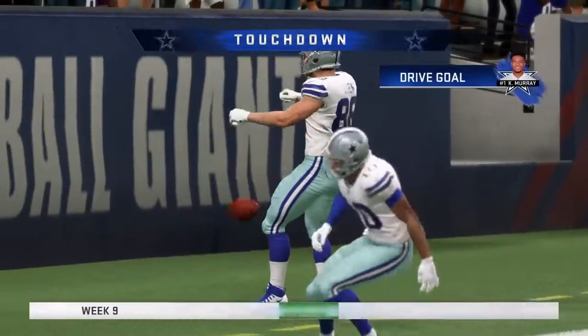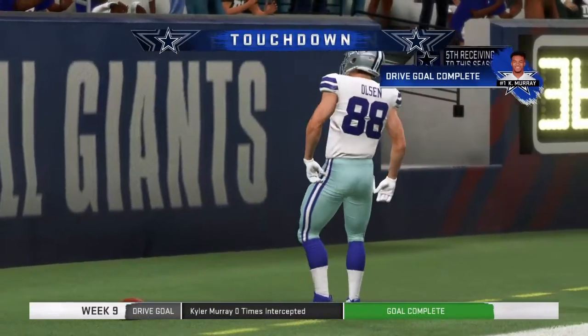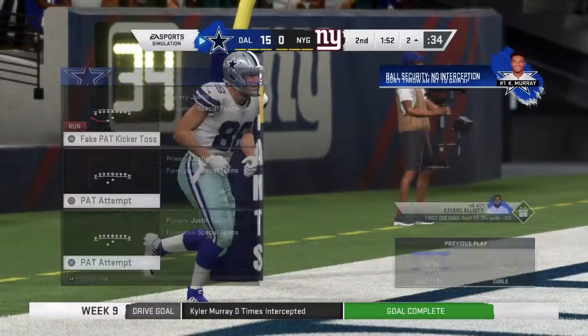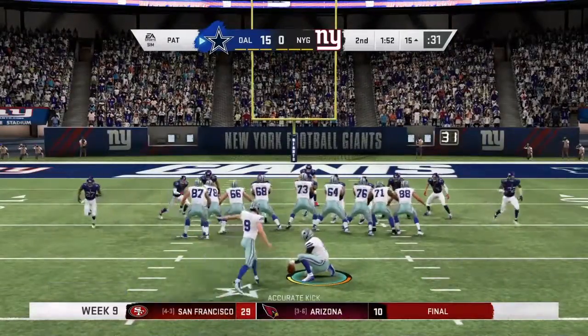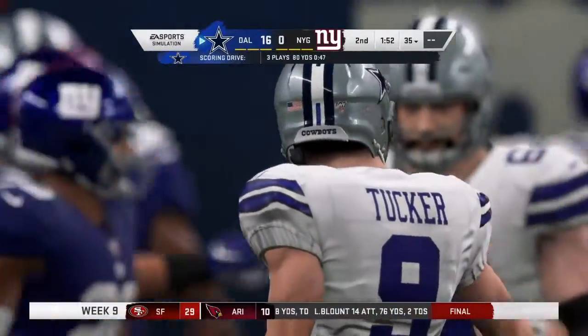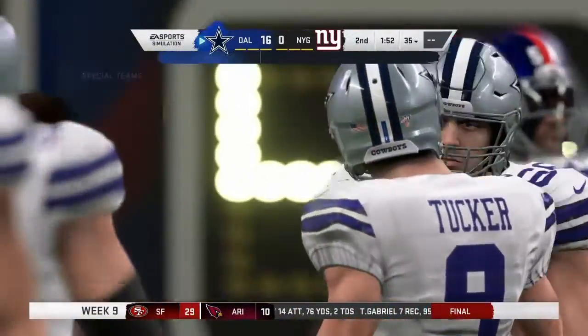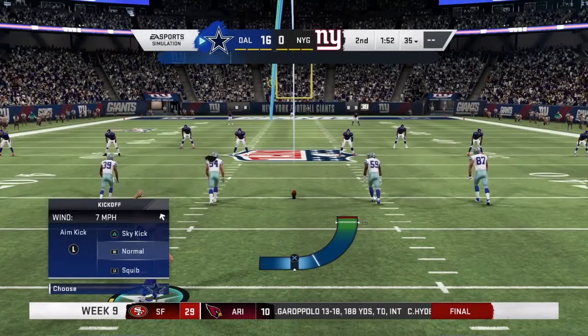And this is caught for a Cowboy touchdown. Greg Olsen, his 5th touchdown now on the year. And the Cowboys, they push out in front further. The defense is going to have to start doing something different because this guy's absolutely carving them up, especially down here in the red zone. He's been one of the top receiving tight ends here in the first half of the season.